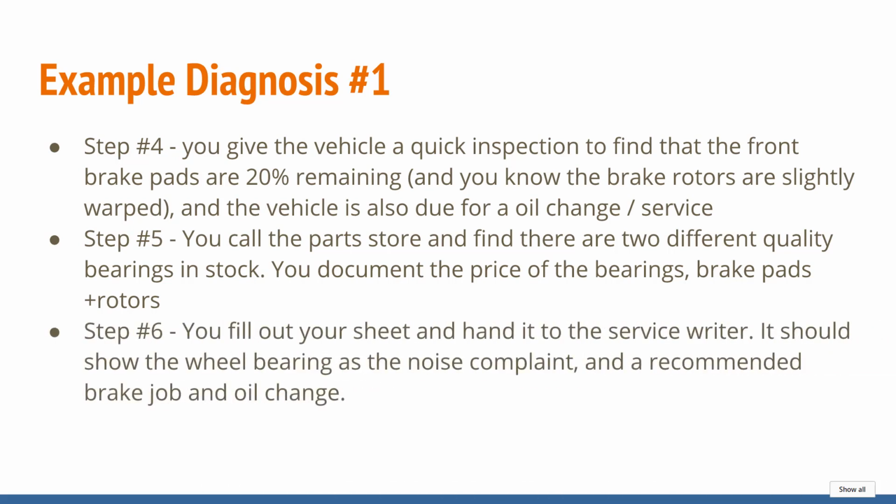Step number six, you fill out your diagnosis sheet and hand it to the service writer. You should show on there that the wheel bearings are the noise complaint, and we also have a recommended brake job and an oil change. Step number seven, very important one, go get a cup of coffee. So that's it. I got another one for you.